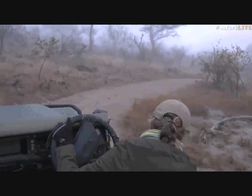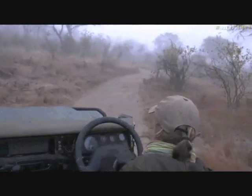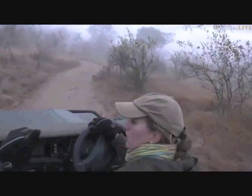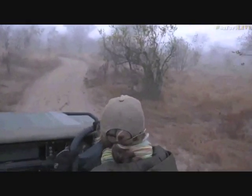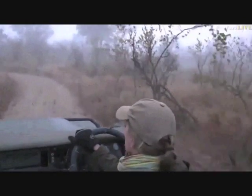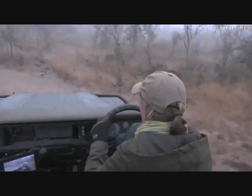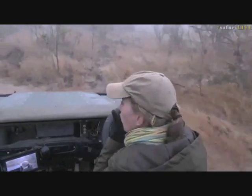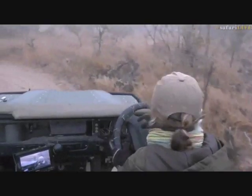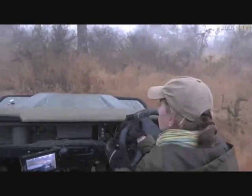I was hoping we were going to see some tracks here, because all of the moisture in the air has put a very nice dewy layer on top of the sand. So if animals had walked here in the last hour or so, it would be so good to see it, because you would perfectly see the marking of just where they've stepped and broken that little moisture all around on the top layer of the soil, and then it becomes so beautiful.